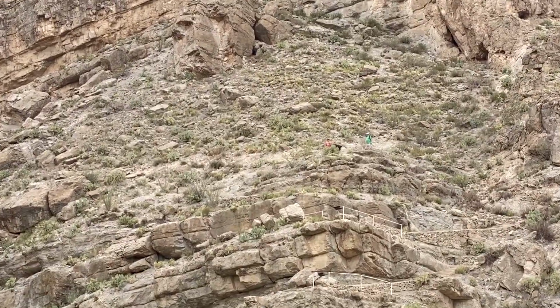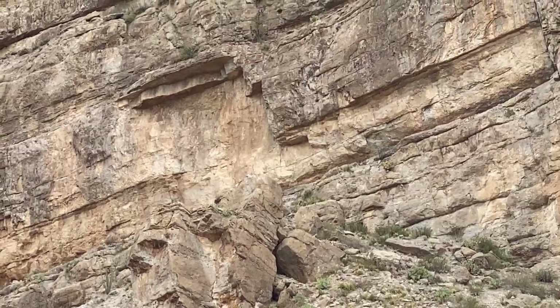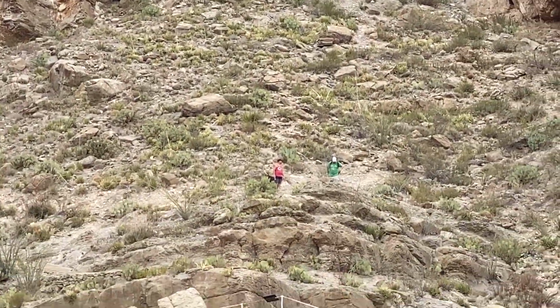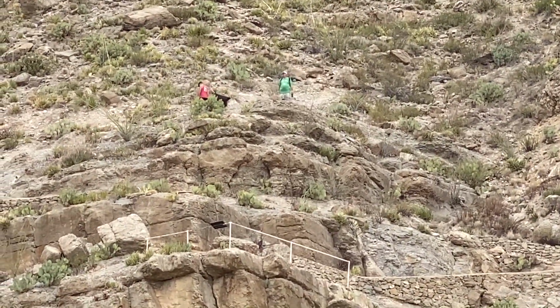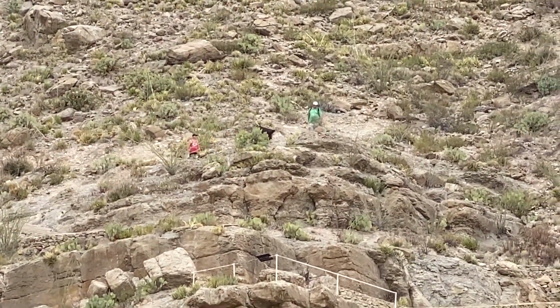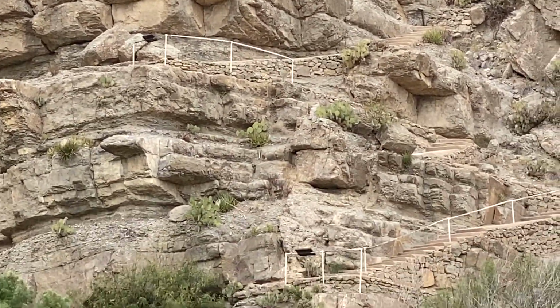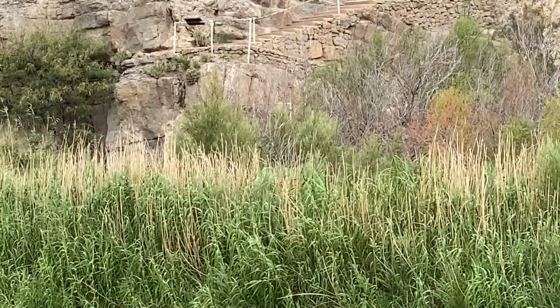And right up here, there's a guy. Where's he at? Find him here. There he is. A guy in a green shirt. Let me see, a person in a green shirt and a person in a red shirt. I don't know. Wow, sound really carries out here. How do you get to those stairs? Do I want to find out?